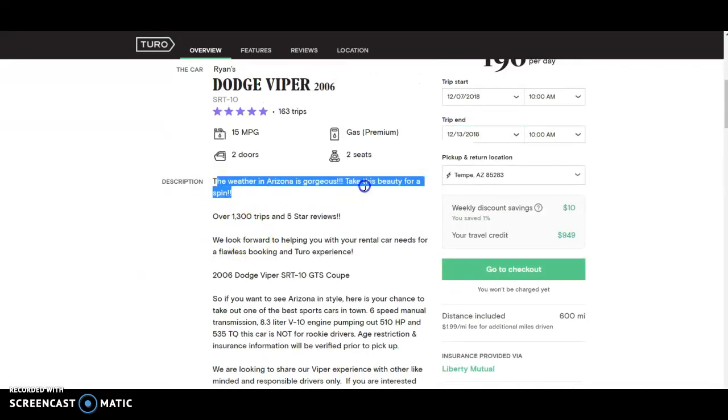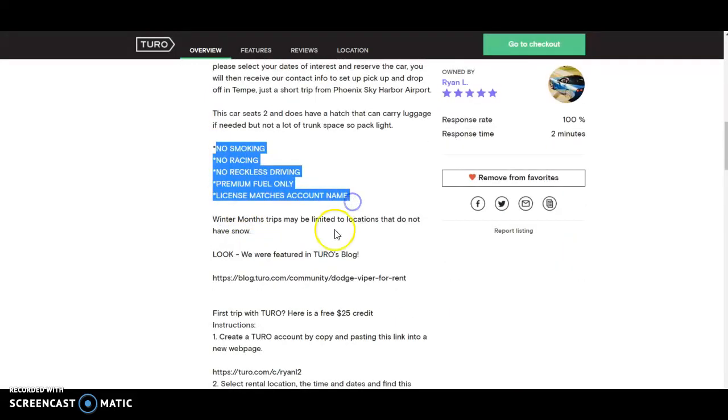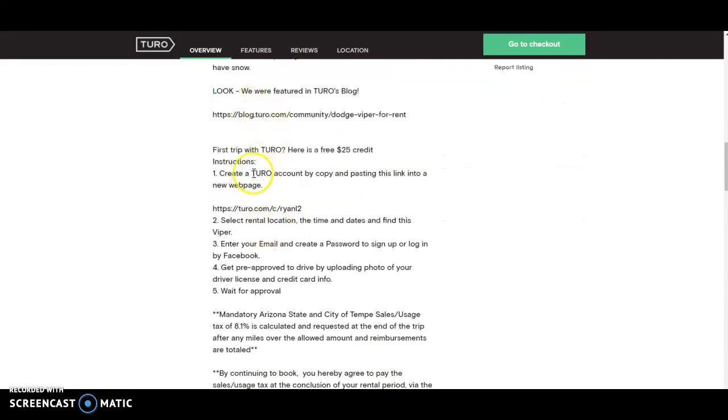Weather in Arizona is gorgeous. Take this beauty for a spin. You want to get them thinking about the car. Why would you rent a crappy four-door car when you could have this awesome truck? Or, you're in Texas, drive a truck, something like that. You want to say right now you don't have this, right? But you want to say every trip has been a 5-star review, and we're going to help you with a flawless thing. This is the car. He talks a little bit about it. Then in there he says all this nonsense, right? And then that covers you later.